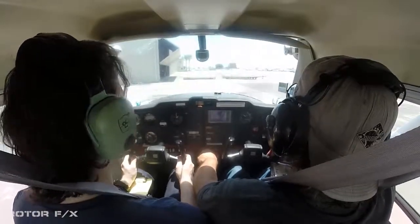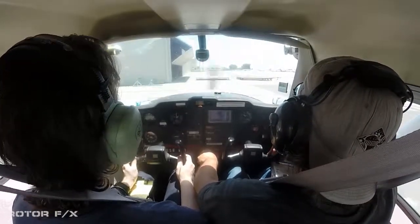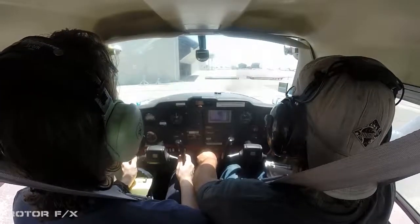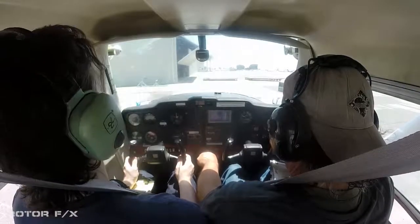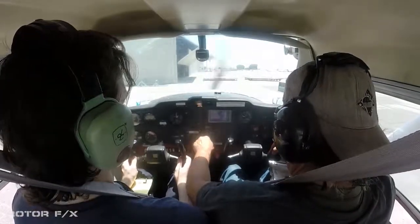Now we're going to align with the line you see on the crack you see on the road there, and a little bit of the right foot to straighten the thing out right there. Now we're going to stop the airplane using the checklist. Ready? Yes. First, radio off.